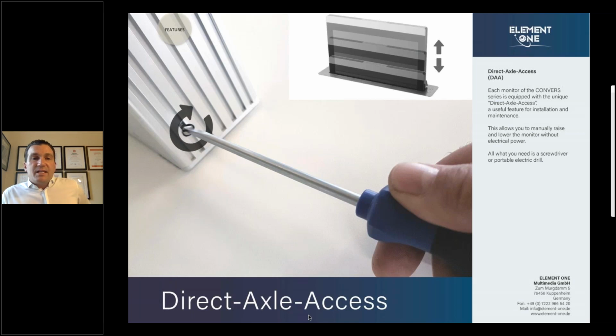Another thing we've got is the DAA, which is direct axle access. So what that means is if you're installing in a project and there's not yet power on site, mains power on site, and you want to test the monitors, just with a flathead screwdriver, you can go to the bottom of the monitor and you can pull the monitor up and down, or vice versa. If there was a power cut on site and people wanted to leave, but they wanted to leave the monitor secured, from underneath you can open and close the monitor. So it's just a good little feature.